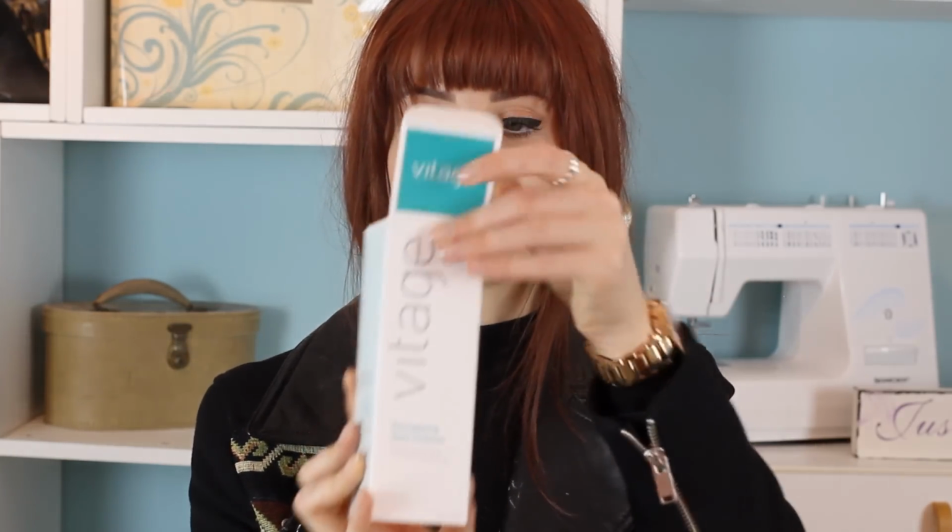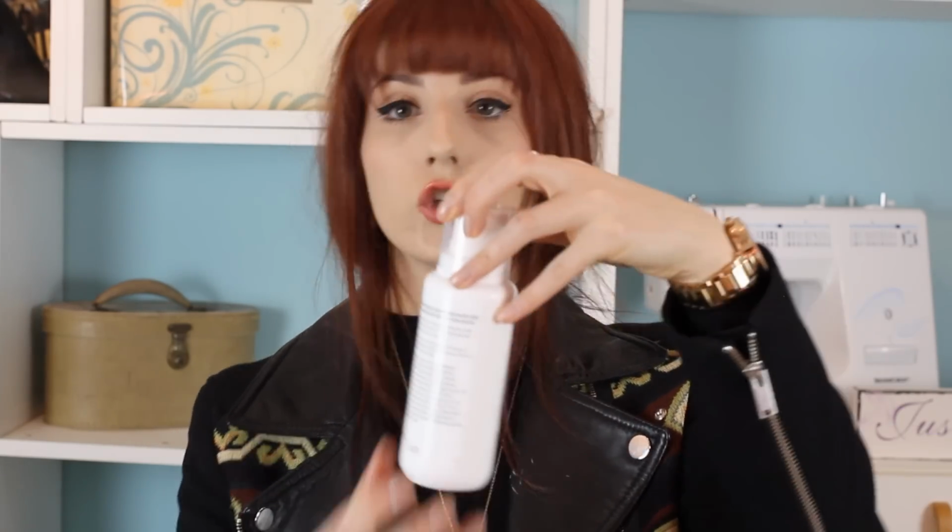And then the last two products that I bought, one was my usual skincare cleanser, which is from Vitage, and it's their Revitalising Daily Cleanse, and it comes in this packaging and this huge pump bottle. It's 200 ml. It's just the most beautiful cleanser that I have ever used. It's really gentle. It's a light lathering cleanser, so it's not too heavy, but it lathers nicely, but not so much that it gets frothy and in your nose or anything like that.